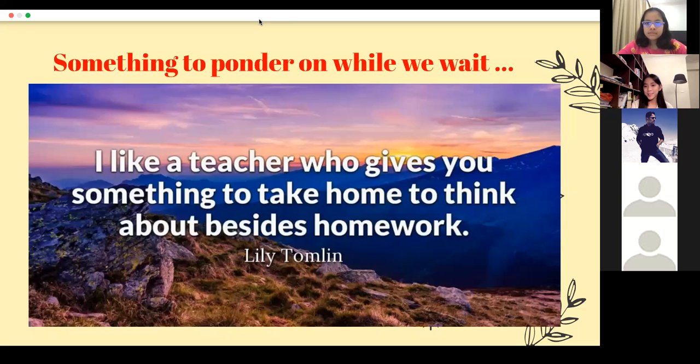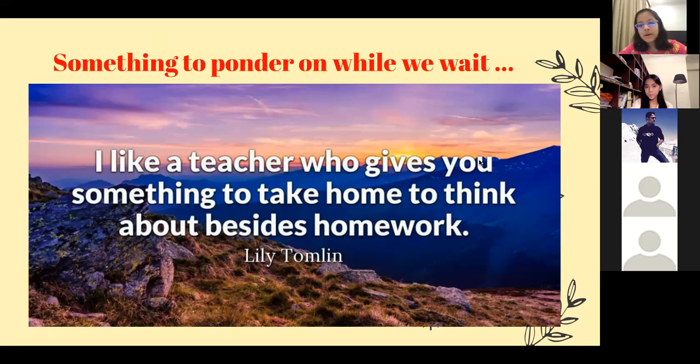Thank you for joining, participants, and here is something to ponder on while we wait for other participants to join us tonight. So we call this segment something to ponder on while we wait. So if you're here, then kindly have a look. And this is something related to our main content today.